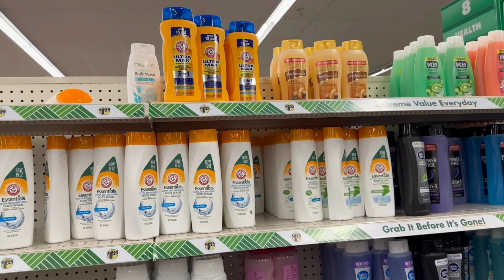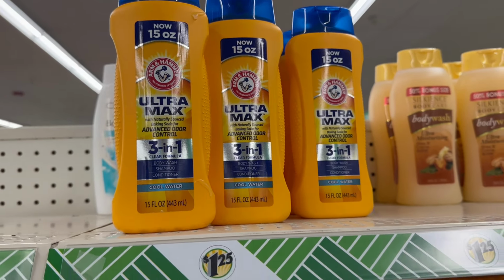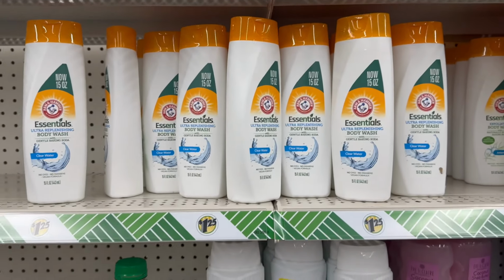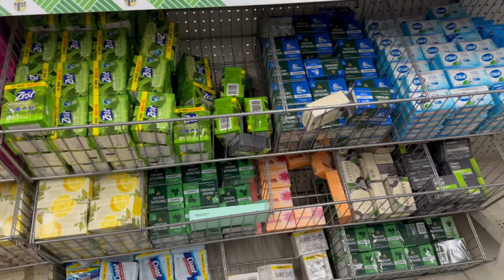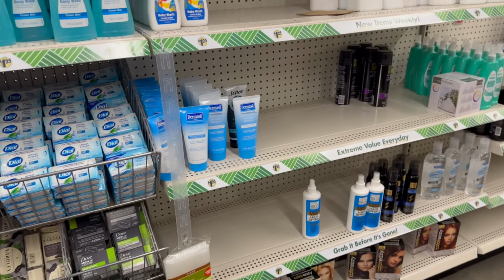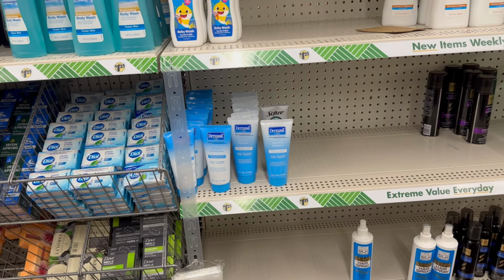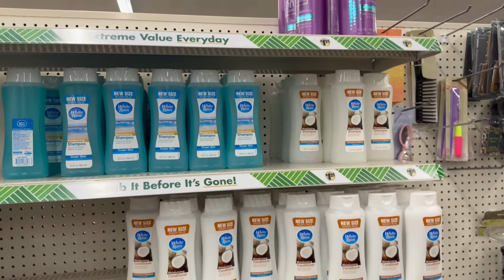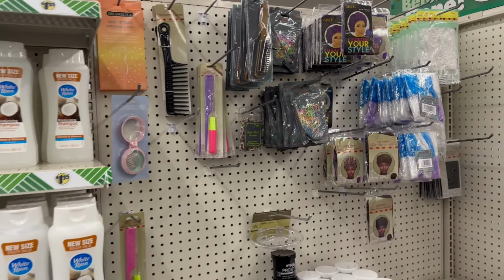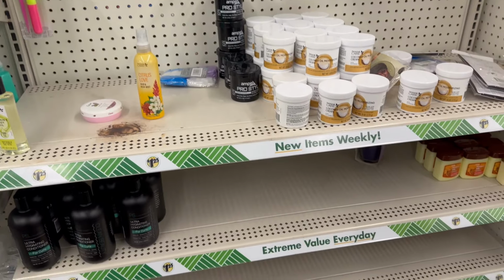There's also some body wash right there, Cool Water. You get 15 fluid ounces for $1.25. And then you got the common ones, the essential body washes that we normally see. Okay, they got Dermacell shampoo and conditioner. Alrighty, let's come over here.